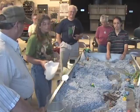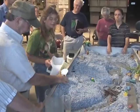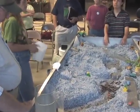So it's another factor in our flooding, in our contributions of sediment and water. So think about stormwater as well.